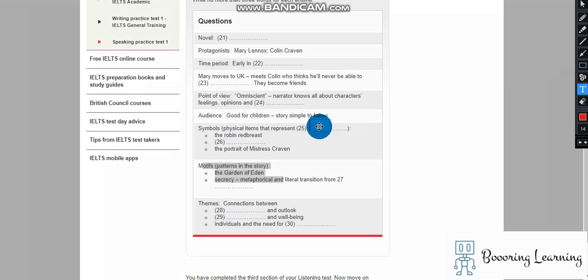Look at the symbolism, for instance. Symbols are things, right? Material things like objects that stand for abstract ideas. Absolutely, yes. And the author uses many of them. There's the robin redbreast, for example, which symbolises the wise and gentle nature that Mary will soon adopt. Note that the robin is described as not at all like the birds in India. Roses are used as well, as a personal symbol for Mistress Craven. You'll see they're always mentioned alongside her name, and Mistress Craven's portrait can also be interpreted as a symbol of her spirit.